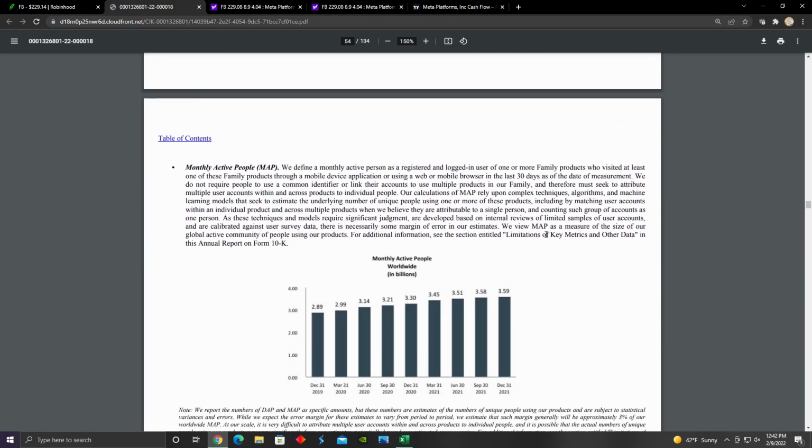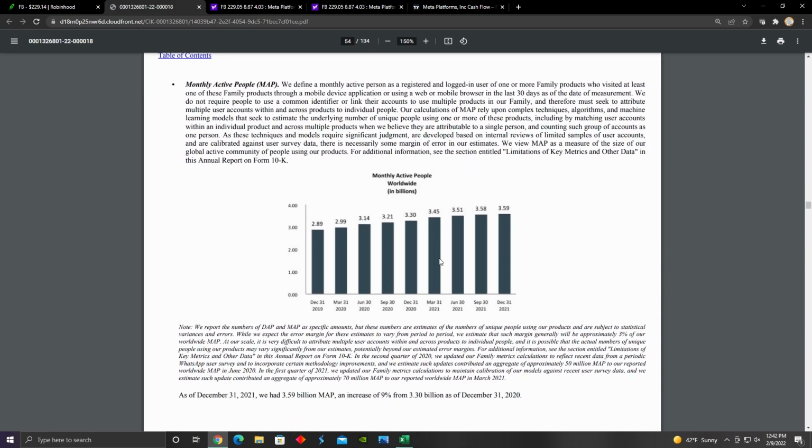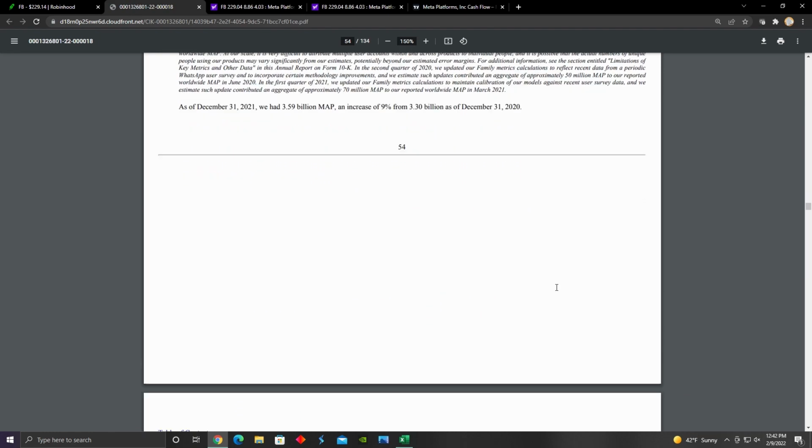And then right down here, we see their monthly active users, which has also been increasing from about 2.8 billion in 2019 and then 3.5 billion in 2021.